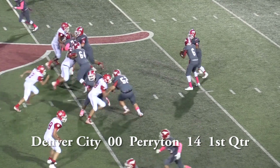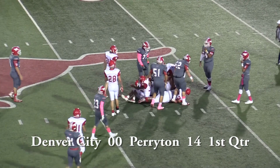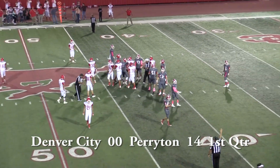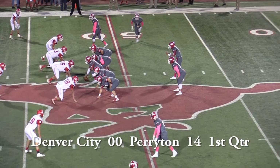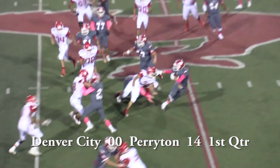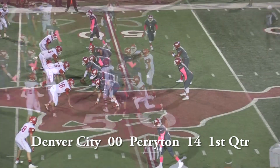Here's Gutierrez for Denver City in the shotgun, on the right side, make that the left side hash mark. Handoff immediately. Didn't look like that play had any momentum at all. Now from the right side hash as the Mustangs move from right to left, Gutierrez calls for motion from the top to the bottom, hands the ball off to the wide receiver on the jet screen, and that play goes nowhere.